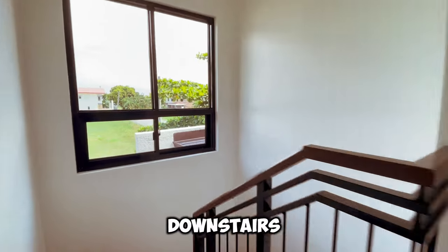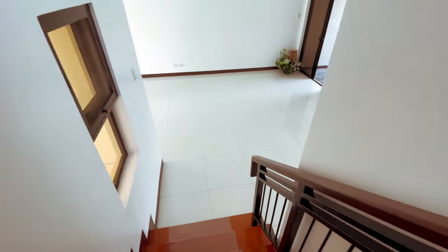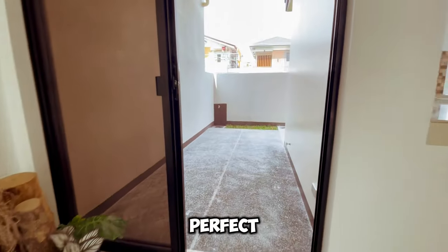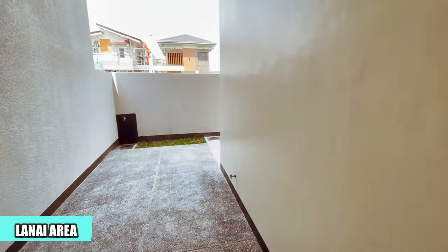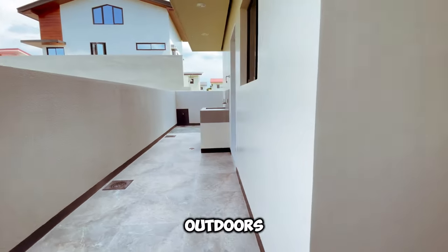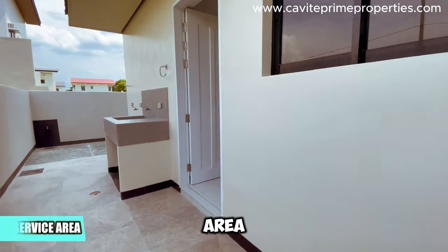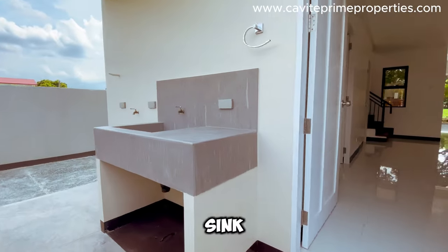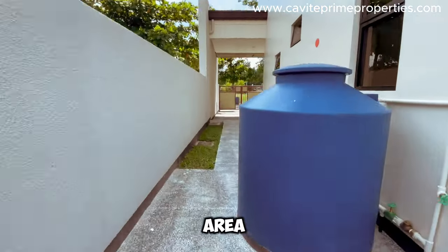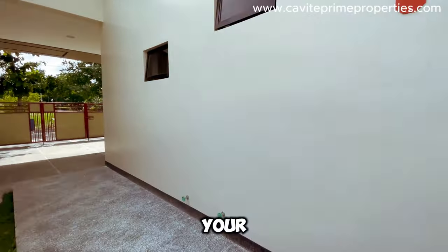Now, let's head downstairs to the back area of the home. Access the lanai area through the large sliding door, perfect for outdoor relaxation. The lanai area is ideal for gatherings and enjoying the outdoors. In the back service area, you'll find a faucet and sink for added convenience. Additionally, there's a side service area with a huge water tank for your water needs.